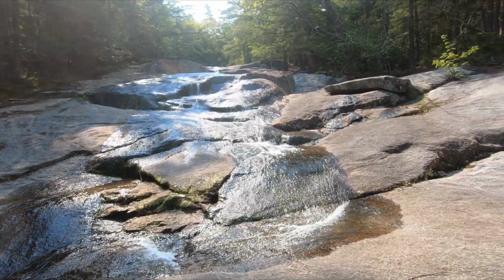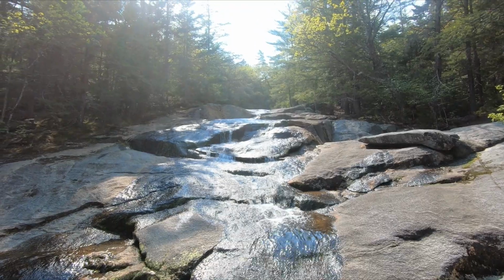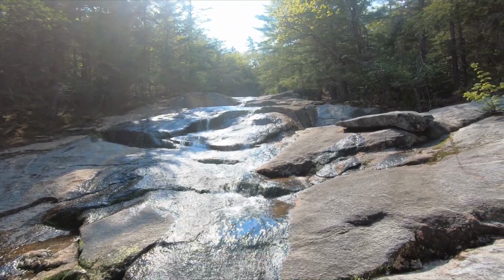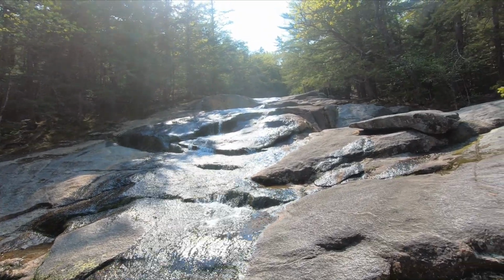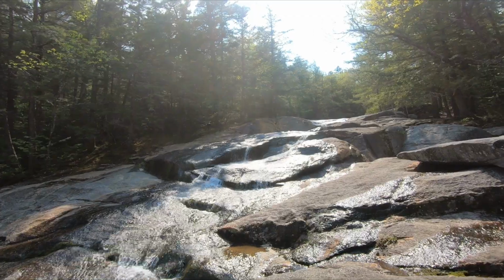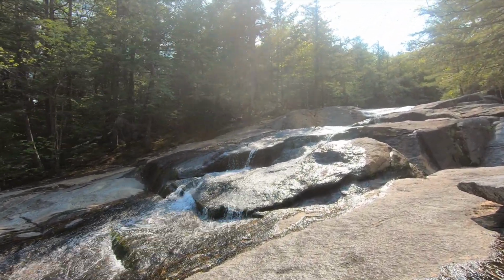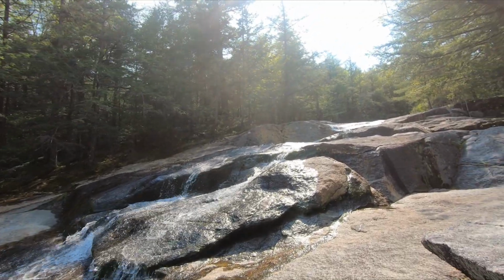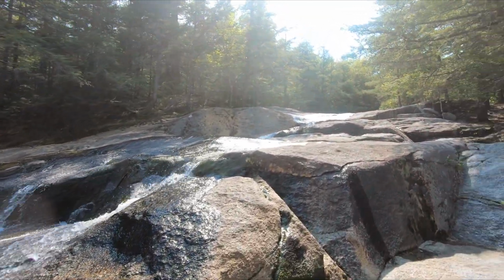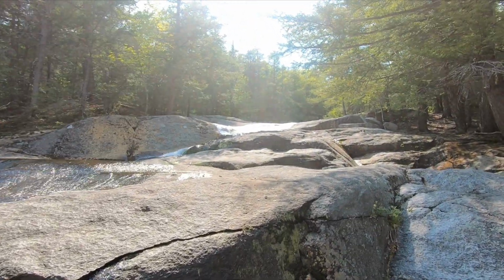And I lost Marie, I don't know where she is. So I guess I will go find her. I thought she was right behind me. But anyway, this is the lower falls at Bead Falls. I'm walking up a little bit. Very pretty.